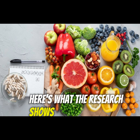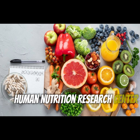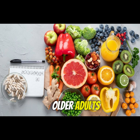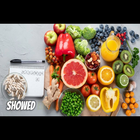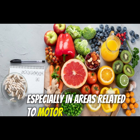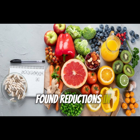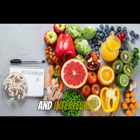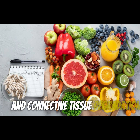Here's what the research shows. In a clinical trial conducted by the USDA Human Nutrition Research Center on Aging, older adults who consumed 1 cup of blueberries daily for 90 days showed enhanced neuronal signaling and reduced markers of oxidative stress, especially in areas related to motor control and balance. A similar study with tart cherries found reductions in C-reactive protein and interleukin-6, IL-6, 2 key markers of systemic inflammation linked to nerve damage and connective tissue degradation.